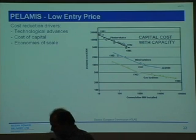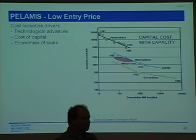So again, I was talking about offshore wind. In the UK, we've got a big program for offshore wind.